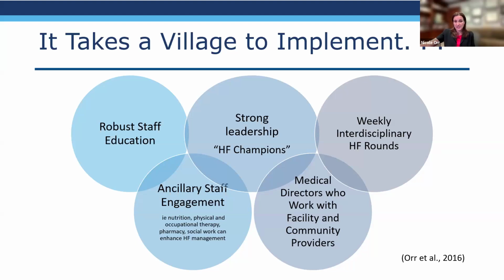I think one of the facilities that I work with, we engage in weekly interdisciplinary heart failure rounds where there is a selected staff member who looks at all the weights and all the vitals of patients who are admitted with heart failure. Their chart gets a red sticker, and every week, if there's an abnormality, it's flagged for me to see. And we round on those patients who we question whether or not they're still stable. As we mentioned, ancillary staff engagement is really a great tool if you can engage your staff. And of course, liaising with the community providers and the SNF providers is important. It does take a village.